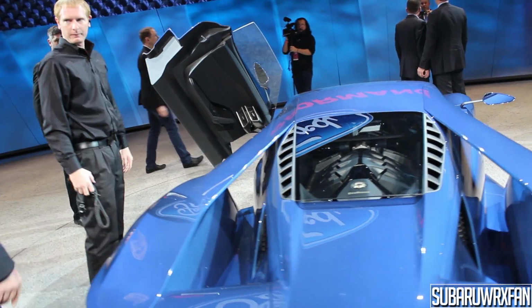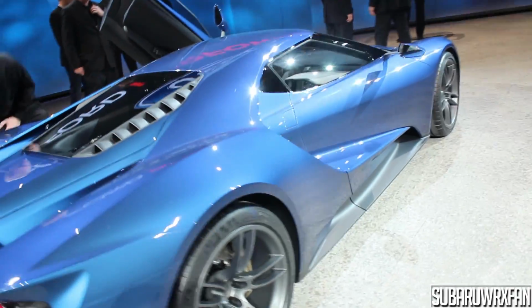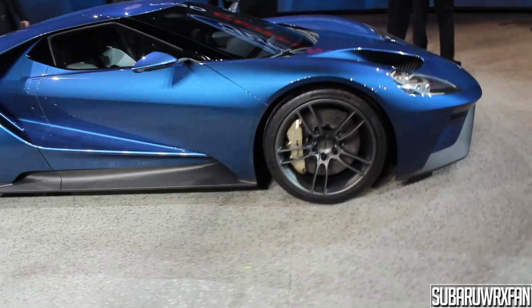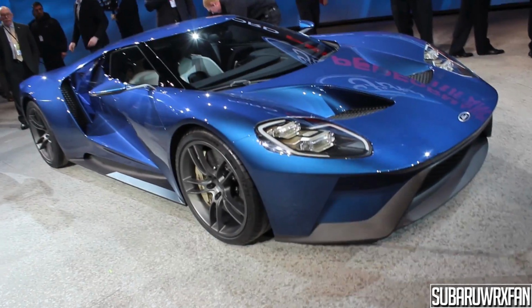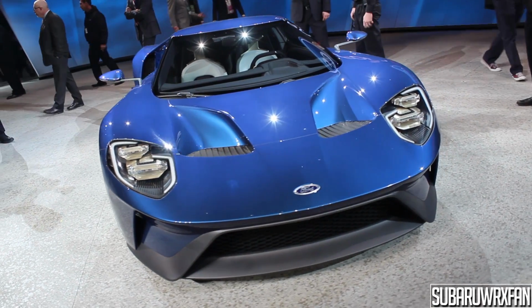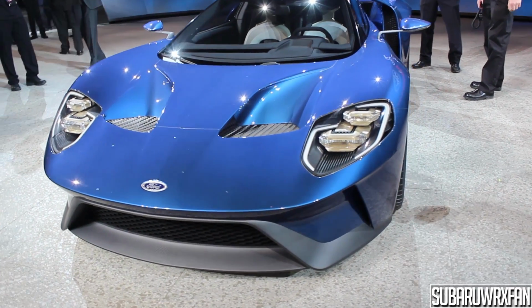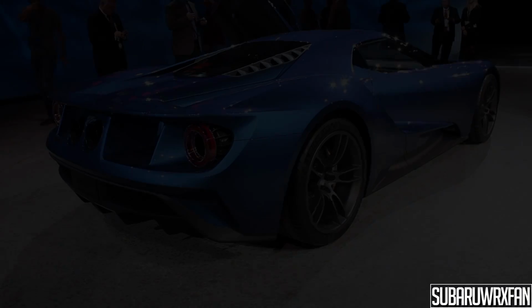So yeah, they said they actually want to race it by the end of this year and produce it next year, which is insanely quick, and it's just going to be a stunner. They're saying the best power-to-weight ratio ever, so that means it'll probably beat the Koenigsegg One:1, if that's what they're considering a production car. But absolutely mind-blowing and just an amazing car. So that is the 2017 Ford GT.